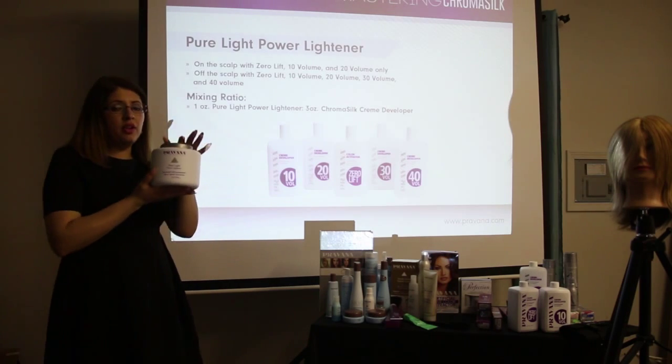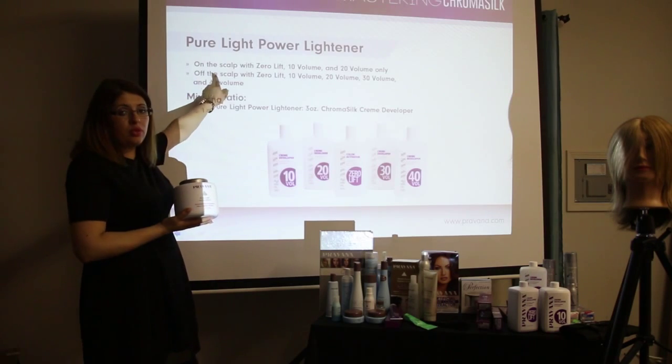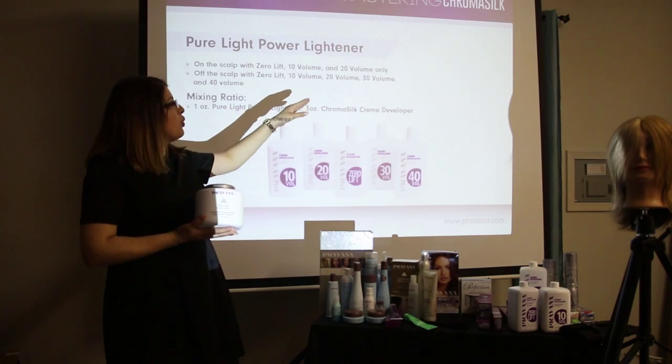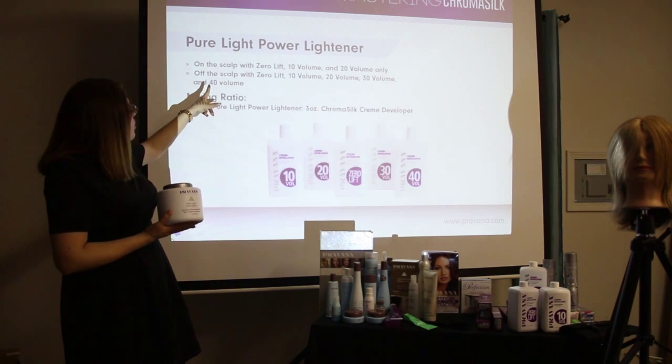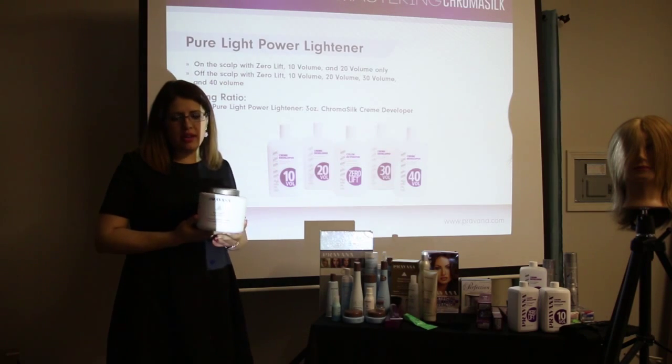If you want to apply it on scalp, the only thing that you have to do is change the developer. You can either use it with 0 lift, 10 or 20, and if it's off scalp, you can use 0 lift, 10, 20, 30, or 40 volume.